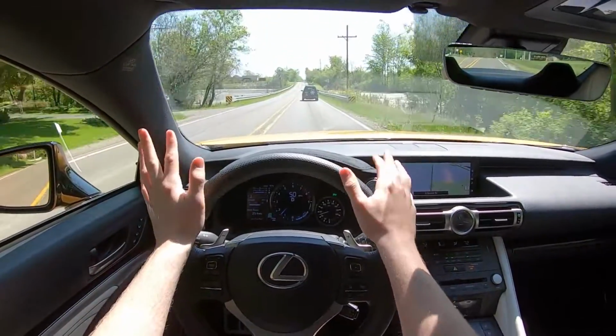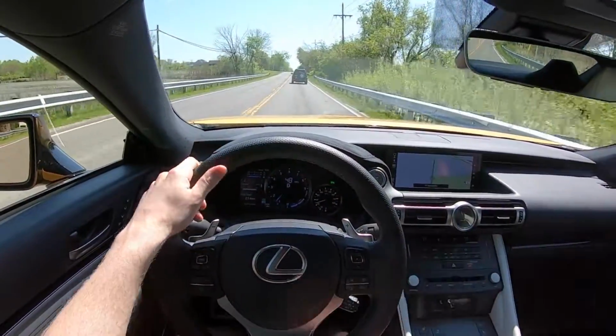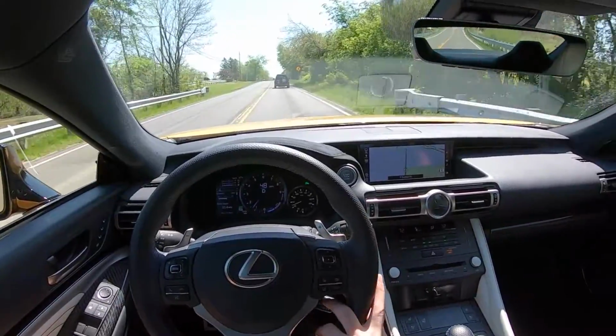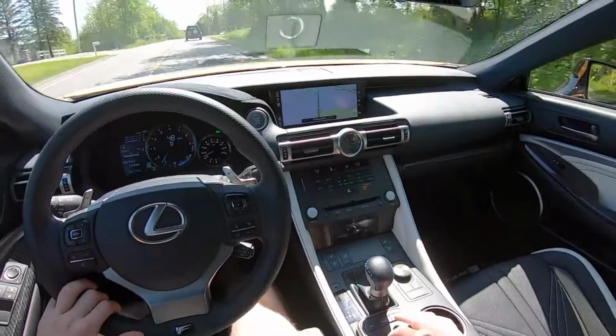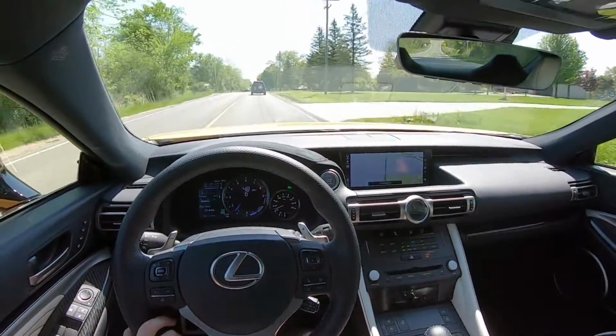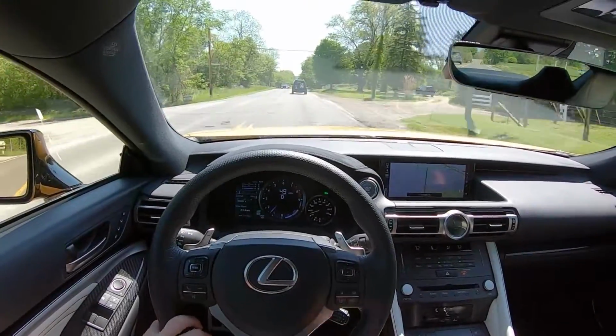Even though I was a little bit turned off by the RCF when I first got behind the wheel, it sort of grew on me throughout spending time with it. There's still definitely a lot going on in the infotainment screen. I'm not a fan of this touchpad setup. I think it's clunky and not very intuitive. So I'm not a huge fan of the infotainment.